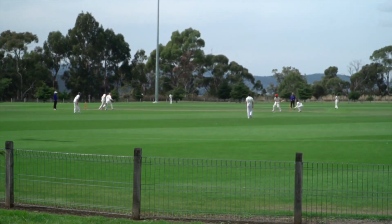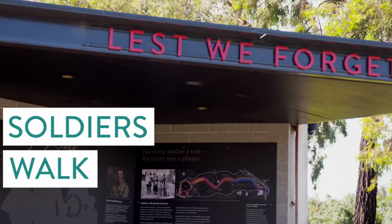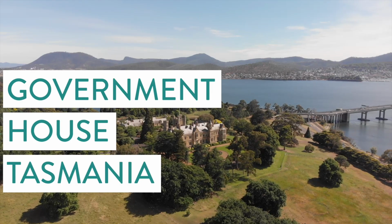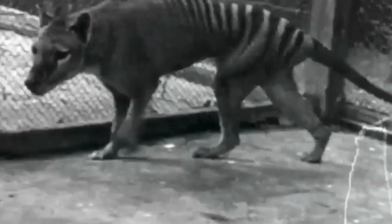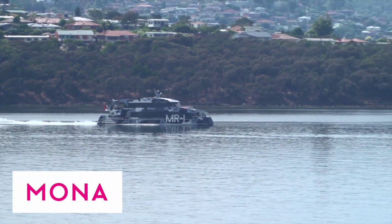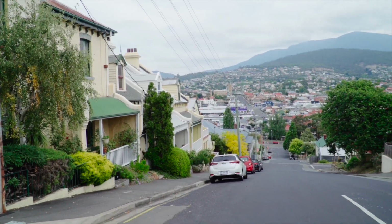You'll be in good company too. Close by is the historic Victoria Gunpowder Mill, the Soldiers' Walk, Tasmania's Royal Botanical Gardens, Government House Tasmania, and the historic Beaumaris Zoo, home of the last known Tasmanian tiger. The ferry to the world-renowned Mona is close by too. In many ways, Glebe is Tasmania's most prestigious neighbourhood.